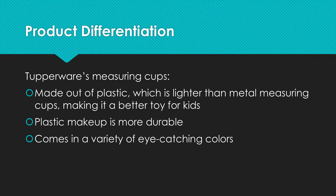Now, what sets these measuring cups apart is that they're made out of plastic. Since they're lightweight, they're very durable, which makes them a better toy for kids, but also they come in a variety of colors, unlike your standard metal measuring cups.